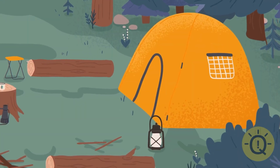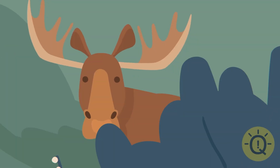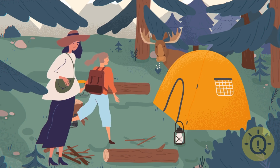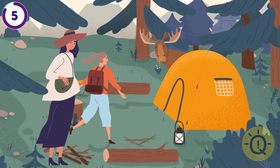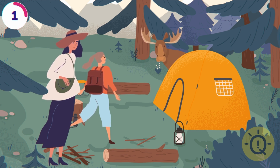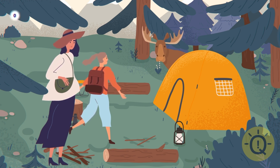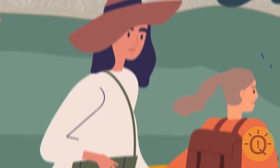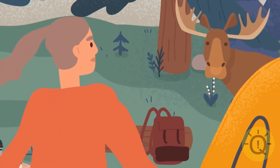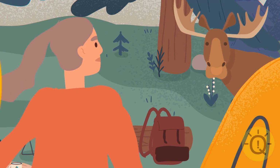Sophia and Brooke went camping in the forest. Suddenly, they notice a moose moving towards them. Who is in greater danger? Sophia, who is wearing heels and will run slower. Brooke can drop her huge backpack and use it as an obstacle.